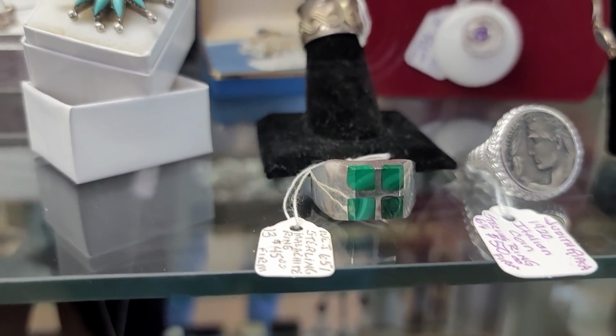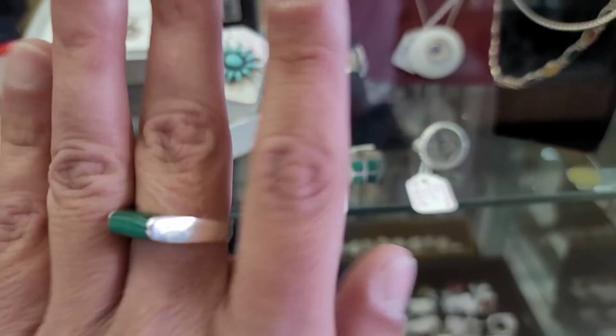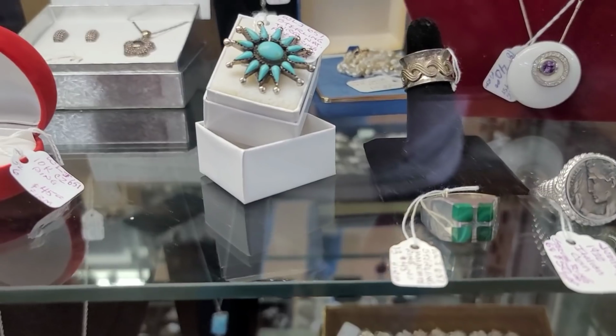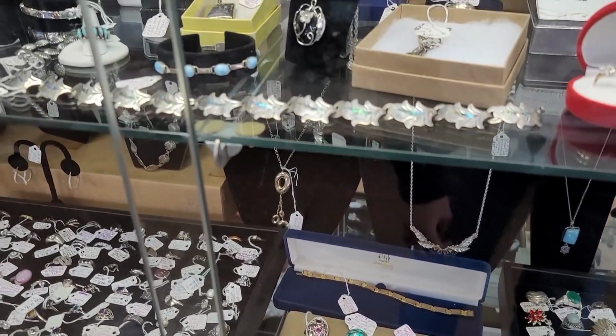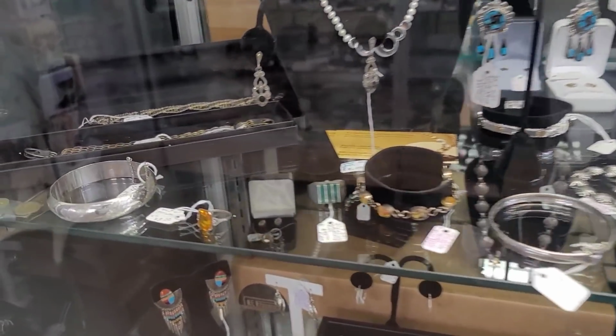And then I got distracted by a beautiful malachite ring. That's right, and it matches the one that I was able to get in Ohio. I did get it out of the case and try it on. Unfortunately, I just really wasn't feeling it. I didn't like the cut. I liked it not on, but then when I tried it on, I really wasn't feeling it.